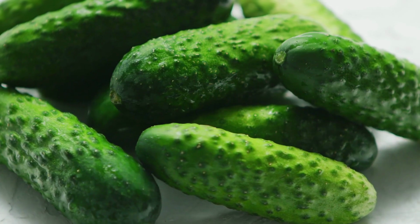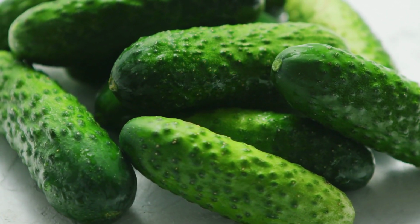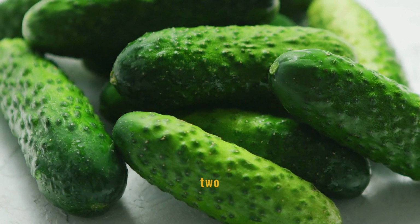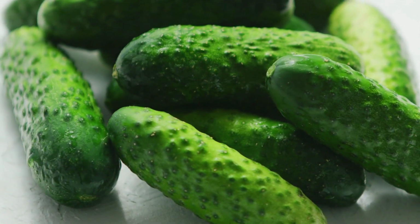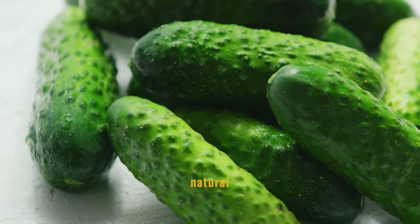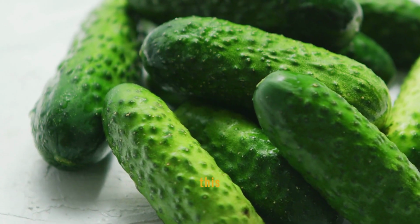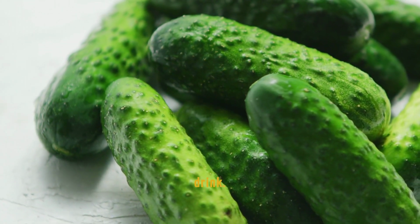Cucumber and lemon are not just for hydration. They're also powerful ingredients for detoxification. Drinking a mixture of these two can help flush toxins from your body, promoting liver health and improving skin clarity. The natural diuretic properties of cucumber and the cleansing effects of lemon make this combination a perfect detox drink.